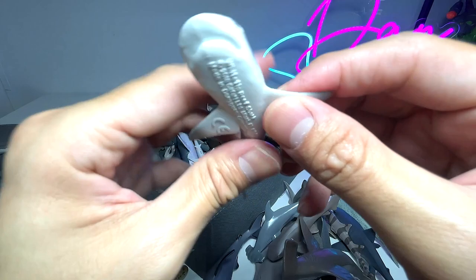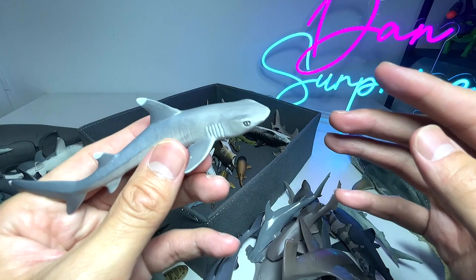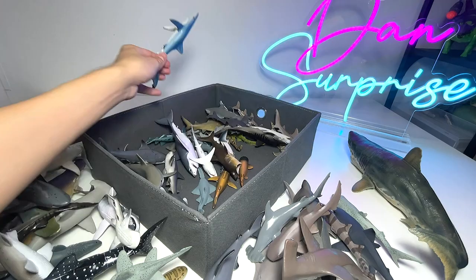This is the white-tipped reef shark. It's not an oceanic white-tipped reef shark. There's actually another shark which is known as the oceanic white-tipped reef shark. All right, let's move on. We have a blue shark right over here.